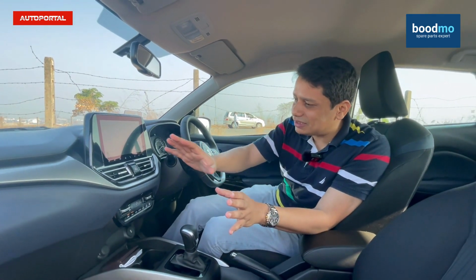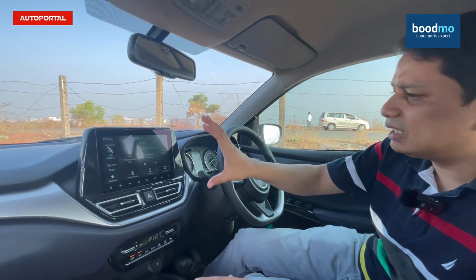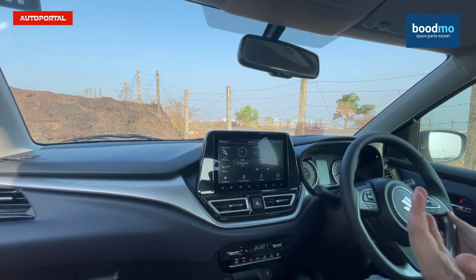Let me just show you the interiors first. They look really classy and very posh and very upmarket. And the highlight, of course, is this 9-inch touchscreen. Very nice to navigate through. You of course get a lot of connected apps with the car now.